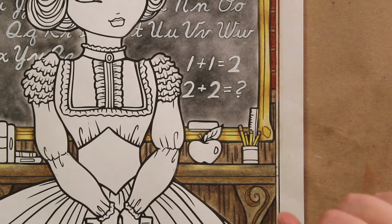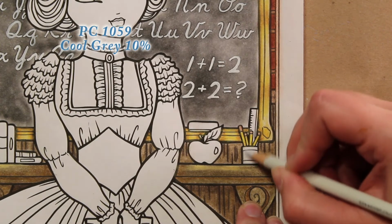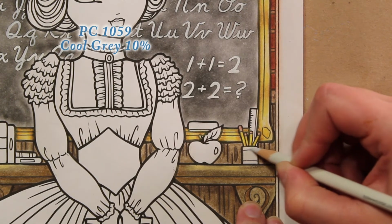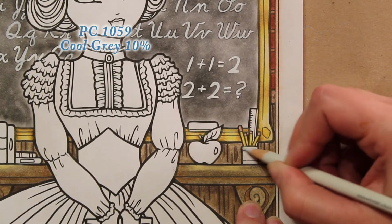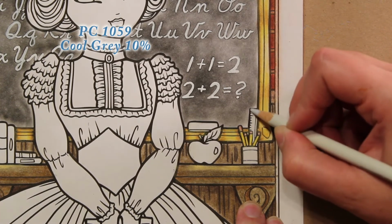Okay, and then let's do some grays for our pencil jar and the ruler. So let's kind of base coat this with the 10% cool gray. I'm just going to go ahead and do the ruler as well.